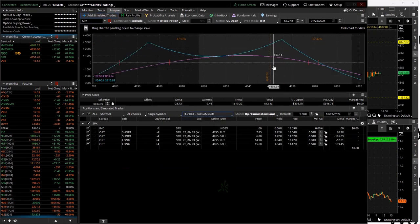4-7's doing good. It's up about 800-ish. My 6-7's up about 800, about 9%. My 3-4 from this morning's down about 5%. My 1-3 and my 1-2 from this morning are both up a couple percent.